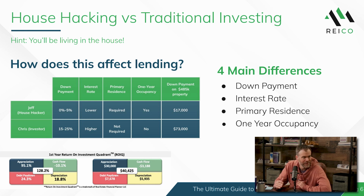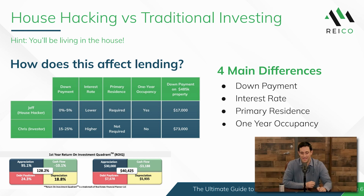So, Jeff, give us an overview about house hacking versus traditional investing, what it means in terms of interest rate, down payments, a couple key things like this, because it's just astonishing. Yeah, so this is where the true power lies when you separate the two. As a house hacker myself, you get the benefits of low down payments, lower interest rates, and potentially a better property because you're moving into it, versus the traditional investor like Chris that's not looking to house hack, just wants to live in his primary and buy investment properties.